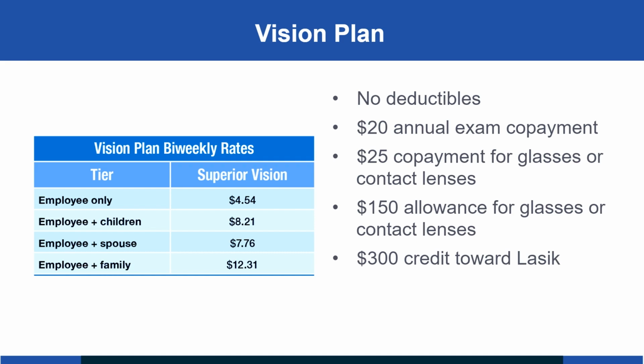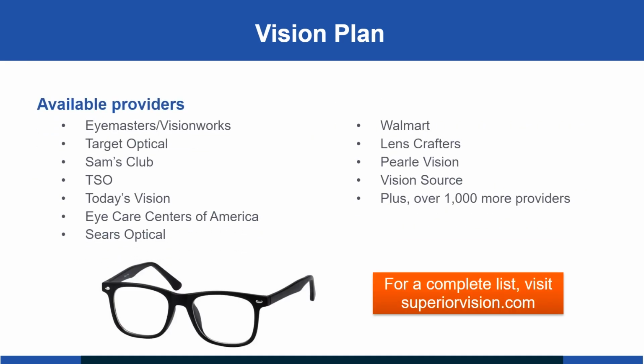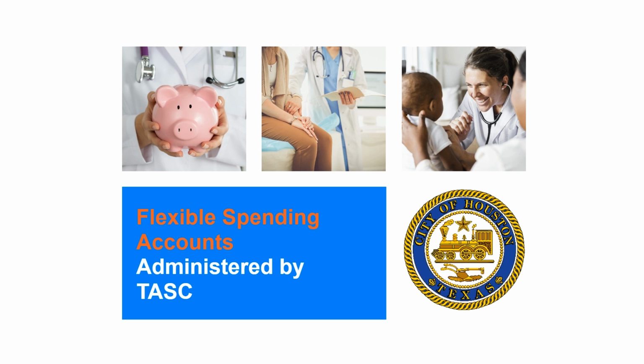Please refer to the City of Houston's HR Benefits website for more details. Superior Vision offers many providers to visit for your eye care needs, including EyeMasters, VisionWorks, Target, Sam's Club, Today's Vision, Walmart, Vision Source, and many others. To see a complete list of providers in the network, visit www.superiorvision.com. Next, we will review your flexible spending account options administered by TASC.